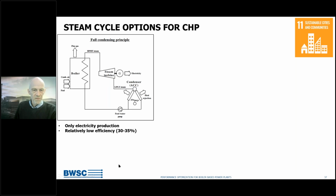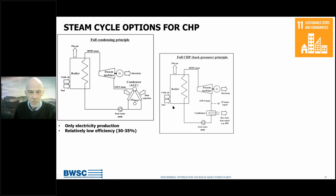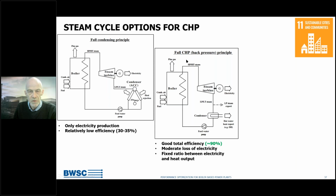And if we look at the various plant couplings, then this one would be the first one, electricity only: boiler, turbine, and condensing against the surroundings, in this case an air-cooled condenser. But then if one wants to go for the full heat potential, one would condense against a condenser, exporting heat as hot water, or even taking out the exhaust steam and exporting that. And then one comes from these some 30-something to around 90 with a moderate loss of electricity. The only problem here is you have a fixed ratio between electricity and heat output.